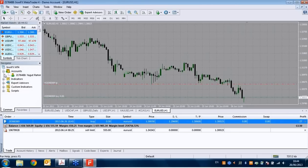Once you have your navigator open, you will have more than one type of indicators. You have the indicators, and then you will have the custom indicators. Custom indicators are basically customized indicators. It's not usual for MT4, it's not default. Let's say we want to have here moving average.